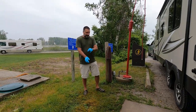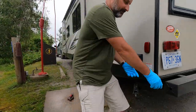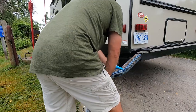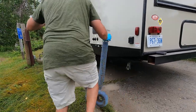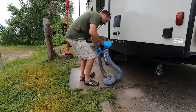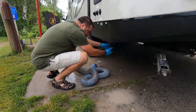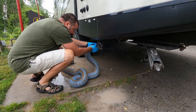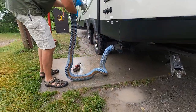We've arrived at the dump station. First things first, gloves on first. Out comes the hose. We've got the clear elbow on the end, just so we can see everything. These are both closed. Make sure the black and gray valves are closed before opening. I've made that mistake before. Yeah, we've done that before, and you don't want to have that happen.